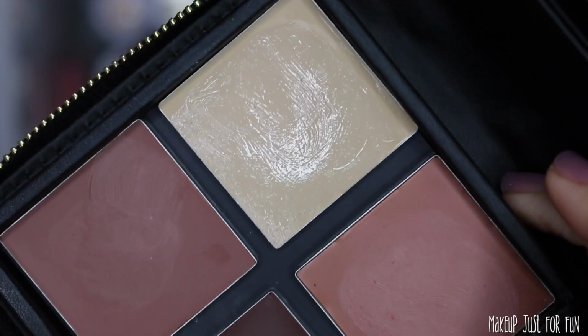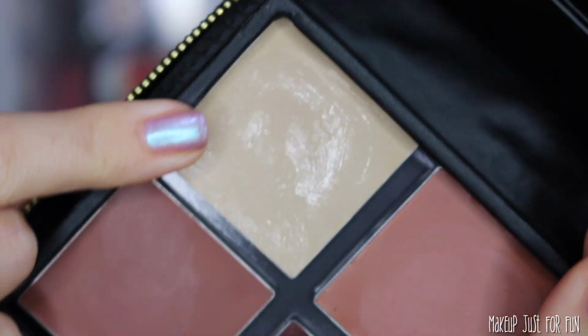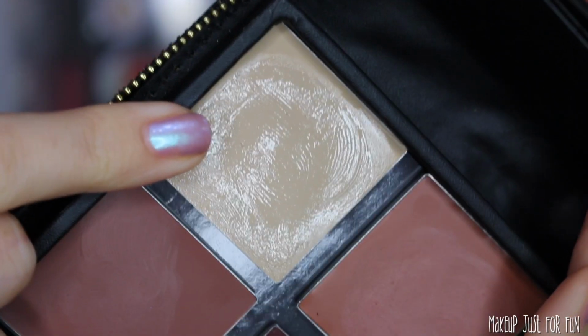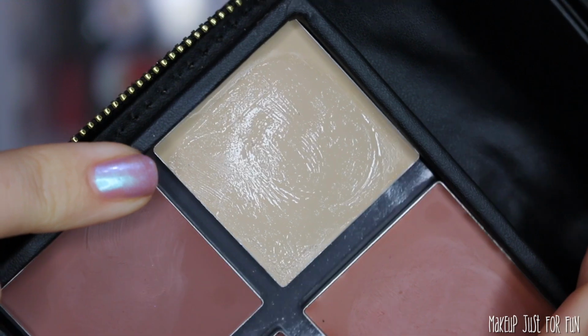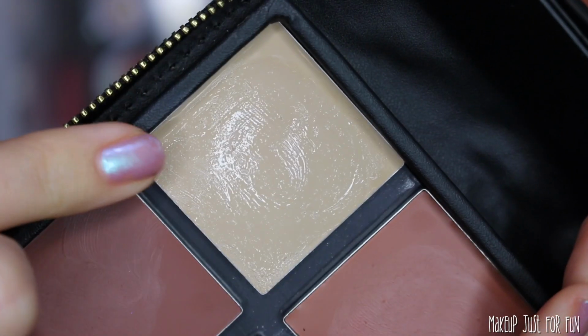This is the best case concealer. I'm sure you've noticed that I have been using this so much in my videos over the past month. I love the format, the texture, the shade range, the finish. Everything about this concealer is just exactly what I'm looking for.